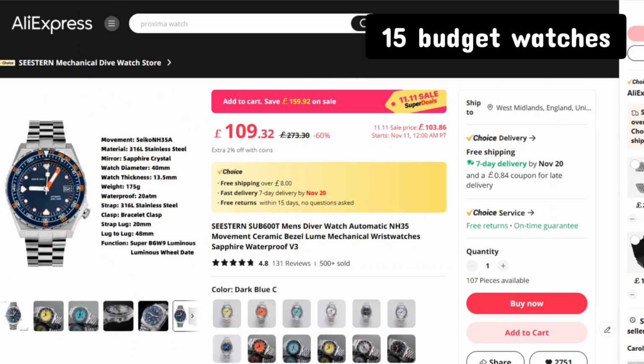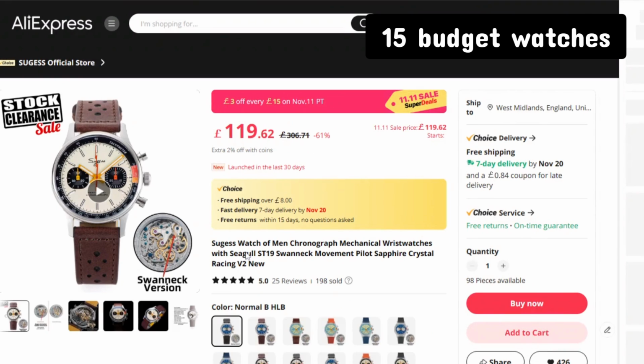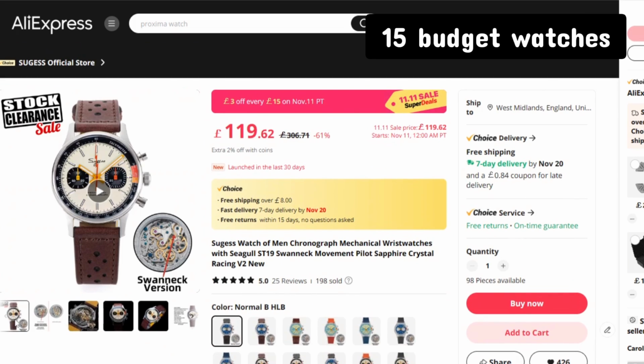Next up is one from Sugess, a bit of a classic. It's been out for a while. Price has gone down to £120 in the sale. We know what it's homaging. It's got the swan neck version of the ST1901 V2 with sapphire. It's 40mm, just a touch large, but it fits well. And it comes with a really nice leather strap, and of course a whole host of different colors.